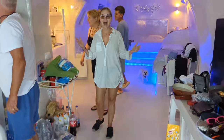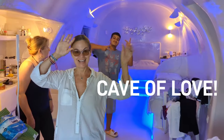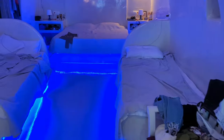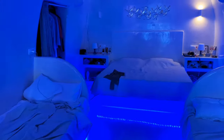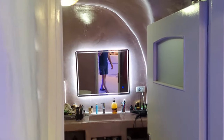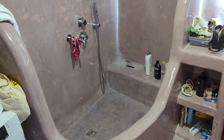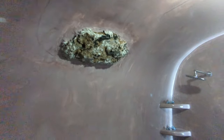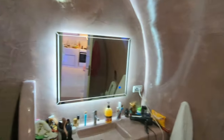Thanks, Bill. Okay, so we're going into their Airbnb, the Love Cave. It's beautiful. Oh my gosh, look at this. So it's got two small beds, and then it's got the king bed, and we are under the mountain. This is actually built into the mountain. It's a dome. Oh, this is beautiful. So then you've got here, this is their bathroom. It's gorgeous. And there are actually rocks coming out of the ceiling.